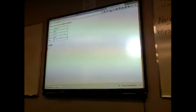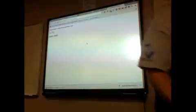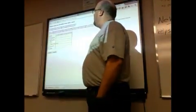Now I could put the table name in here. If I don't and just hit submit, it'll say, okay, smarty pants, which table do you want? Hey, look, a table called users. It'll automatically scan the table. It says, please select an identifier from table users.